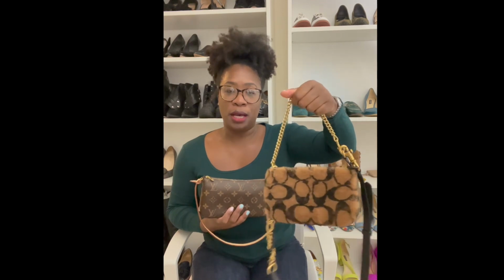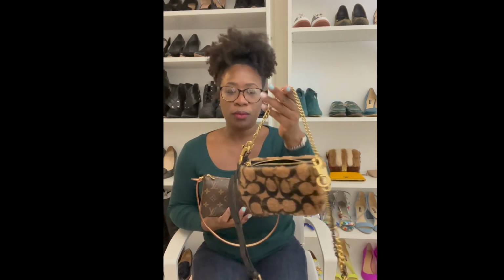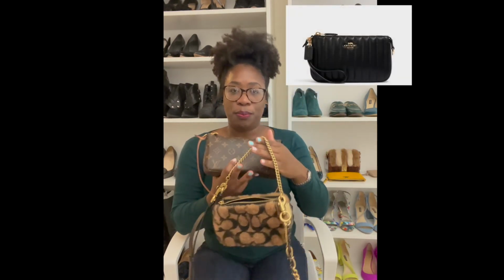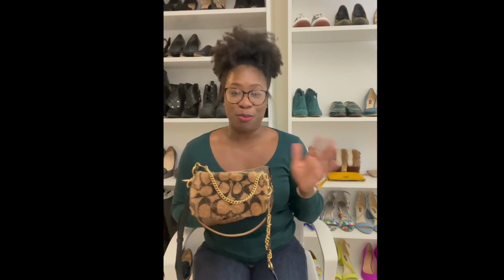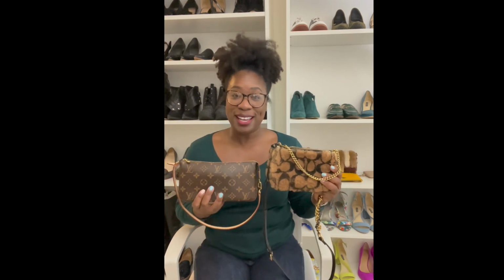I will pop some additional Nolita pictures up just so that you guys can see it, because obviously this one is very specific in shearling, but they do have ones that are in leather and ones that are in the Coach coated canvas as well. They have some really cool styles with this, so you can be very adventurous or not with your Nolita. So there you go, comparison between the Pochette Accessoires and the Nolita.